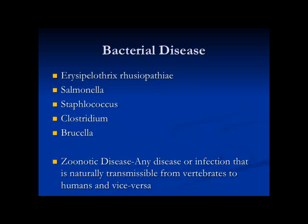I'm going to touch a little bit on bacterial diseases. The thing I want you to notice is this definition down here. It's zoonotic disease, and it's any disease or infection that is naturally transmissible from vertebrates to humans and vice versa. So what can the animal give us and what can we give the animal? The best example of that is the anthrax scare that we had a few years ago after 9/11. Anthrax comes from animals.